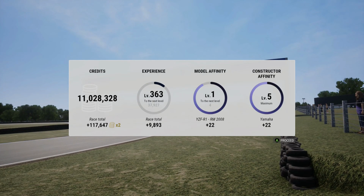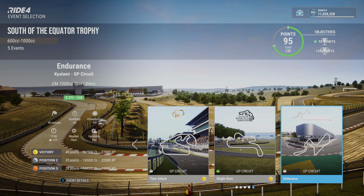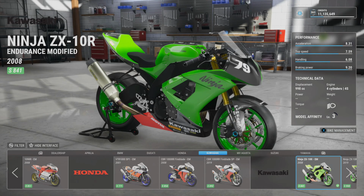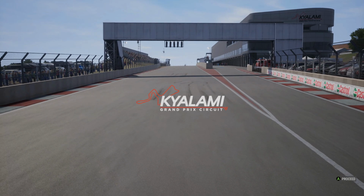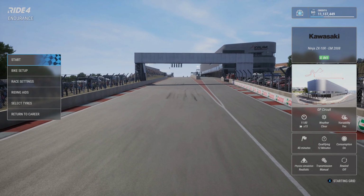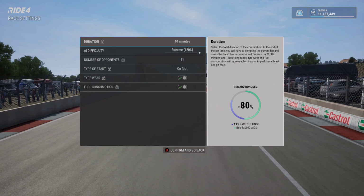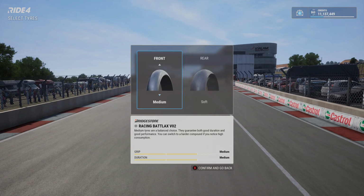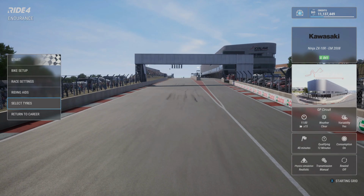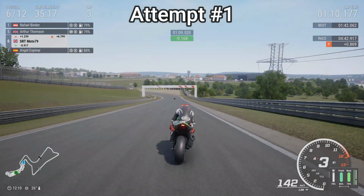So, last event, we're going to do an endurance race at Kyalami, and look at the bikes. We've used pretty much everything, so I went with whatever bike was the lowest level, level 3, ZX-10R 2008. I did go into the time trial. I did start doing a few laps to get the setup and see where I was. And I was quite happy. It was a chunk faster than the MT-09, which you would expect. What I wasn't prepared for is the pace of the AI. And not only that, the, shall we call them, challenging weather conditions.